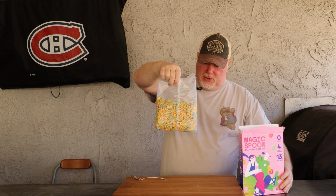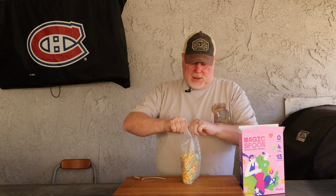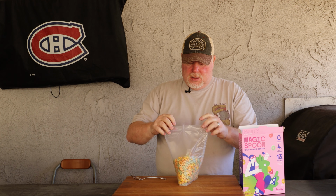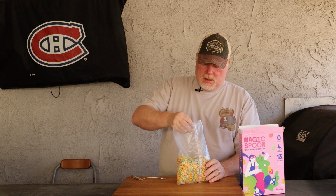Looks very similar to Fruit Loops. Colors are a little different. I don't know if that's trademarks, copyrights, whatever. Green, yellow, and an orange color. So that's what they look like. Let's see what they taste like.